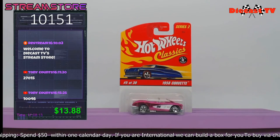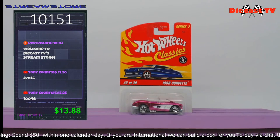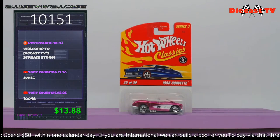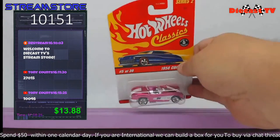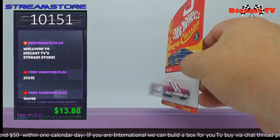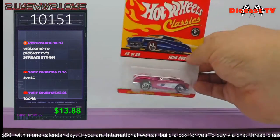Hey, Ross the Boss here. Hot Wheels Classics Series 2. Gotta love it. It's number 5 of 30. It's a 1958 Corvette in pink. It's a Spectraflame pink. Beauty. Look at that chromed out interior. Love the raised letters on it. It is awesome all the way through.